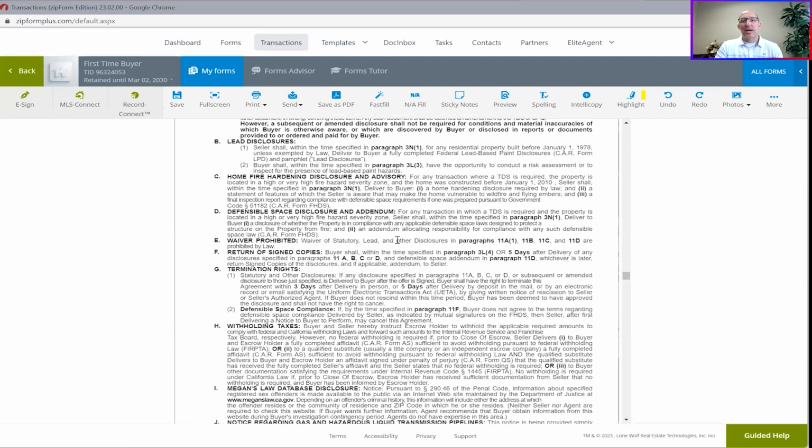So lead disclosures, house was built before 1978. It might have lead paint. You know what they tell you to do? They tell you to repaint the house, just paint over it. The only way to really remove lead paint would be to remove all of the sheetrock. That is a massive cost. I rehabbed a house, 1,200 square foot, and we literally ripped it down to the studs, and it was $10,000 to redo the sheetrock and tape and texture it.